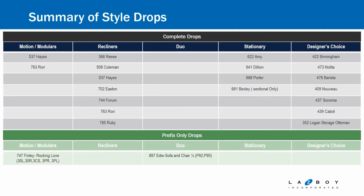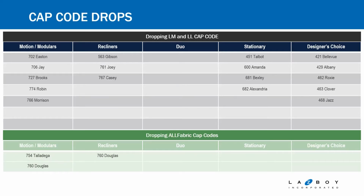And then for your designer's choice section, you've got the Birmingham, Nolita, Barista, Nouveau, Sonoma, Cabot, and then the Logan storage ottoman. We've also got a few that are prefix only drops, so not the entire category, and that's in the green section. So you'll see the Finley, the rocking love seat, so the 30L, 30R, and the 3CS pieces, as well as the 3PR and 3PL power versions. They're taking away the rocking love seat on Finley. And then for ED, the sofa and chair and a half. So the sectional is still good, but the chair and a half is no longer available.